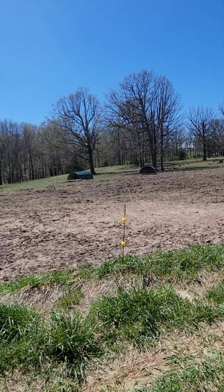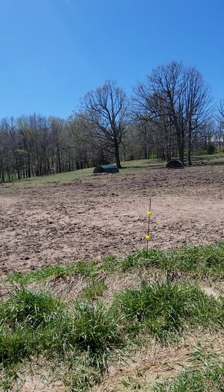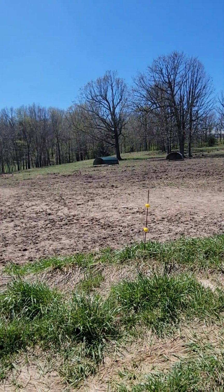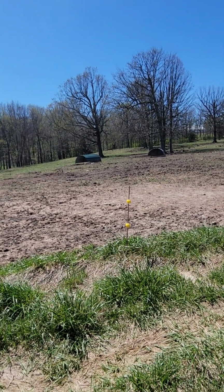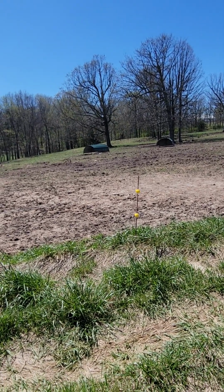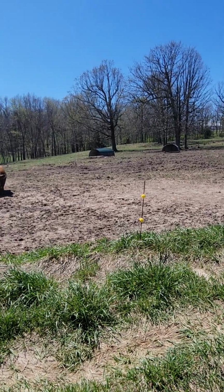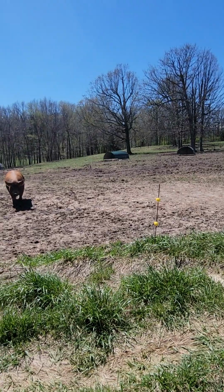So I'm thinking about making a modified version of that for a pasture chicken coop that we would move daily for like 15 hens per hut for layers. And we're not really thinking about doing broilers yet, but maybe.